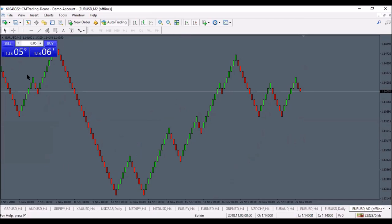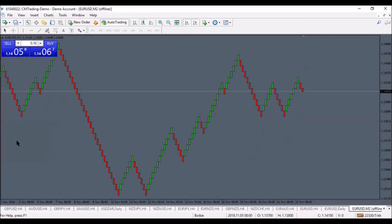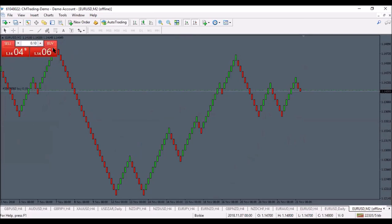Okay, so this is a demo account, and I'm just going to hit a couple of numbers. So let's say 0.1. It's quite easy to open up a buy or a sell, and you can see that it opens up instantaneously, which is exactly what you want.